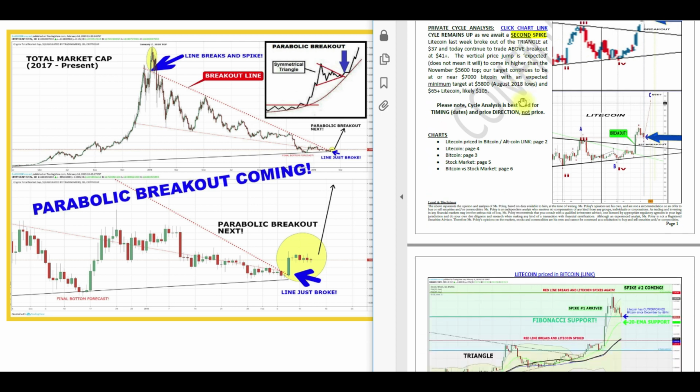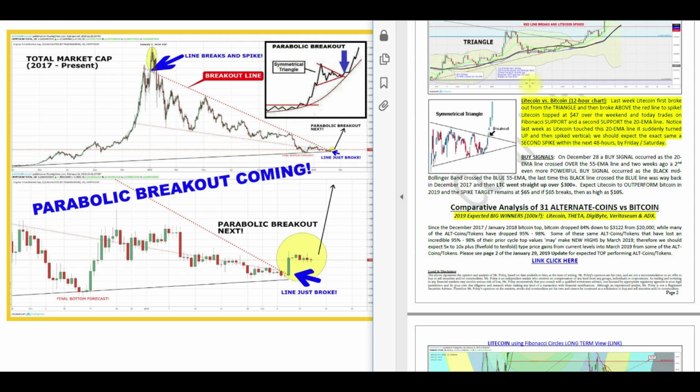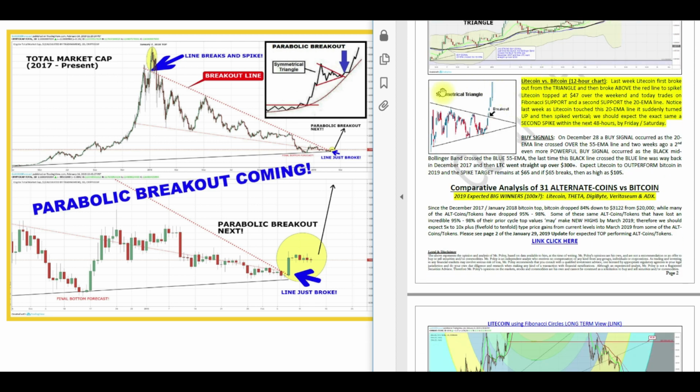As we start, I want to scroll over to page 2, and I would like to start off by discussing what is called a symmetric triangle. We can see an example of a triangle right here, and then you can see another example of a symmetric triangle right here. Now, when symmetric triangles are broken to the upside, a parabolic rise follows. You can see the parabolic rise here and also right here.